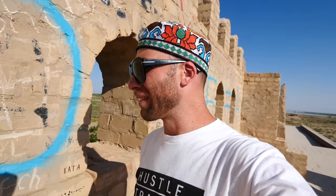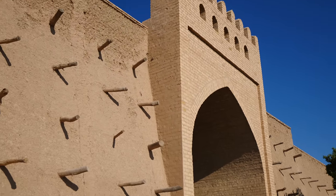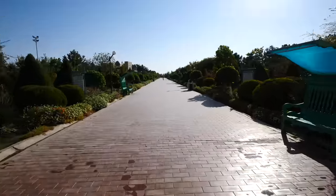As you can see, some people have vandalized it. I don't know why you would do this. Don't ever vandalize anything. Why would you ever vandalize a historical site like this? Man, being out in the sun all day like this, Al-Hakim at Termez Monument.